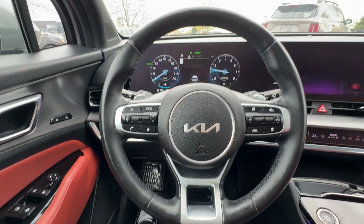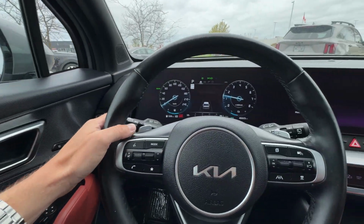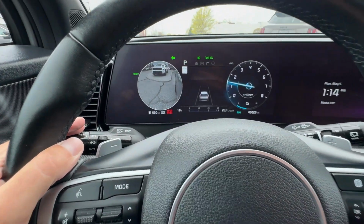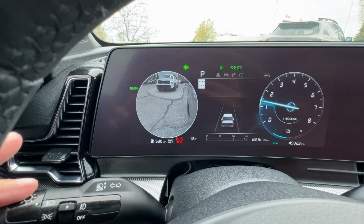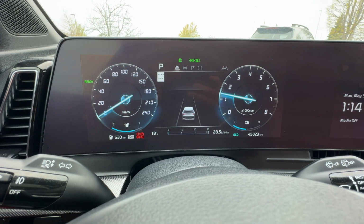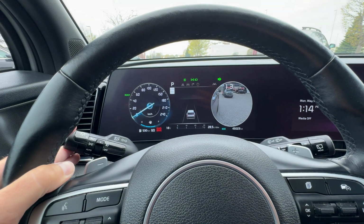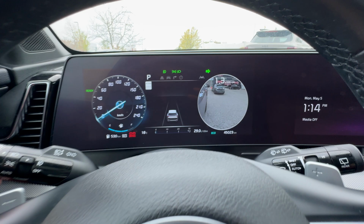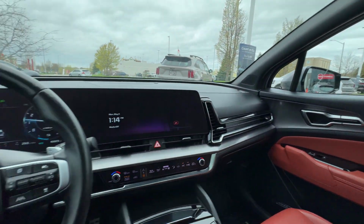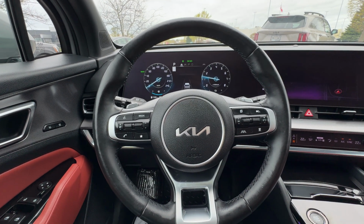We also have blind spot warning with blind spot collision avoidance, and we have blind spot monitor. So you can see when I put on the left turn signal, we get the camera from the left-hand side view mirror. Same thing for the right side, so we get the right side mirror. So when you're making lane changes, very easy. You can really just look at this and trust this display. Some people it takes a little getting used to, but you'll see that that is a very, very convenient, very accurate display to be working with.